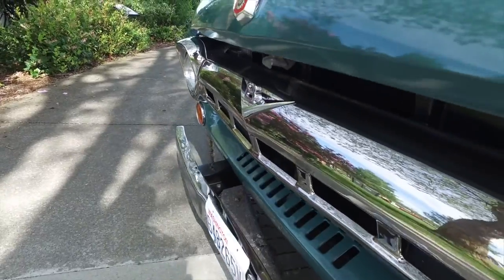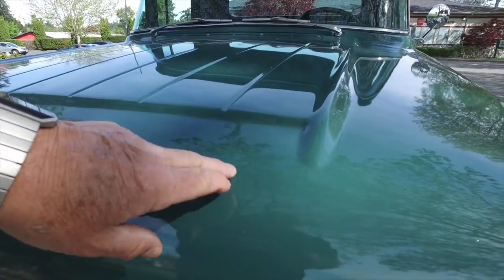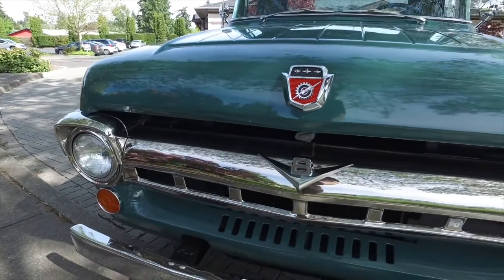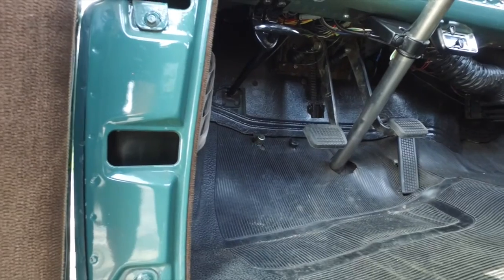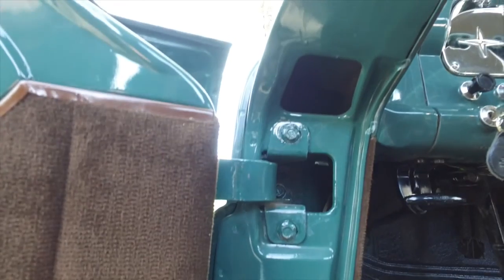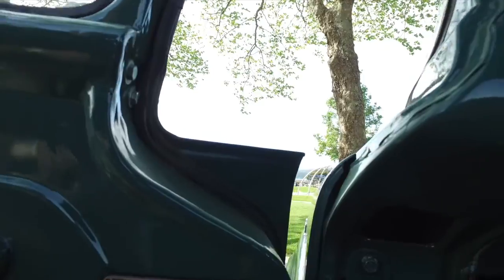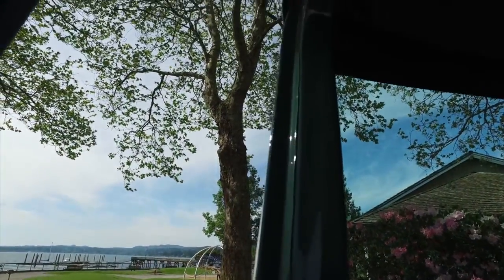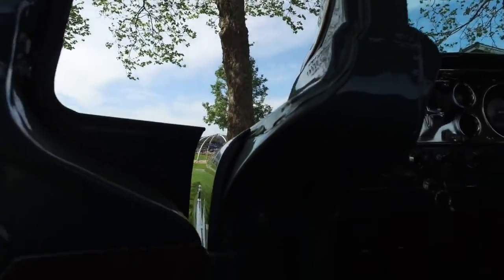Where are you going to find a truck as nice as this? You're just not going to find it. Right there is a little chip in the paint. But overall, this thing is beautiful. Now here's something I wanted to show you, just how clean the detail is on this truck. You can see it's really, really good. All along in the doors there, all the way up, it's really clean. Everywhere you look on this truck, it's just nice.